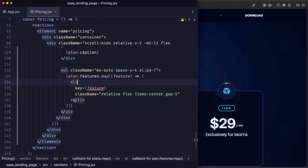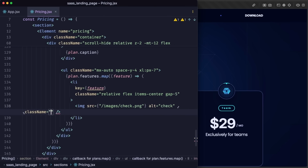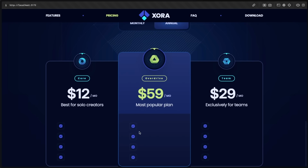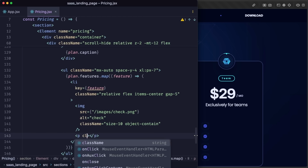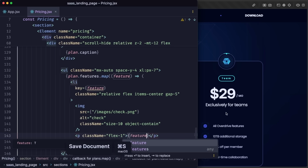So now we can map through all of these features, and each one will render an image with a source equal to /images/check.png with an alt tag equal to check and a className equal to size-10 and object-contain. Check simply means, yes, it contains this feature. But of course, what does it contain? Let's explain it with a p tag. This p tag will have a className of flex-1, and it's going to simply render that specific feature. There we go.